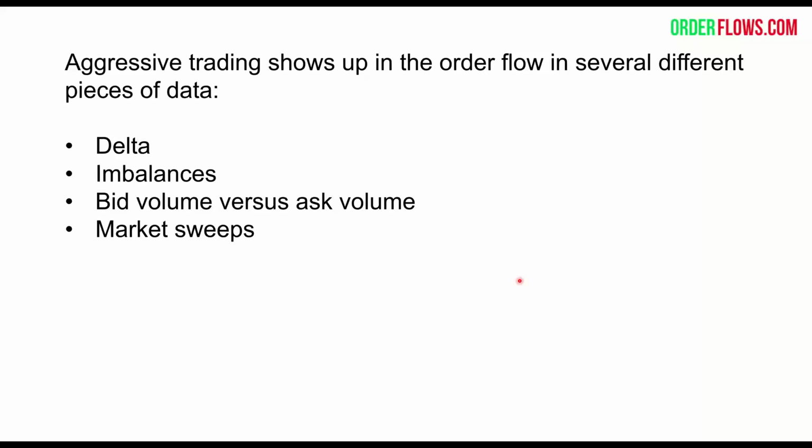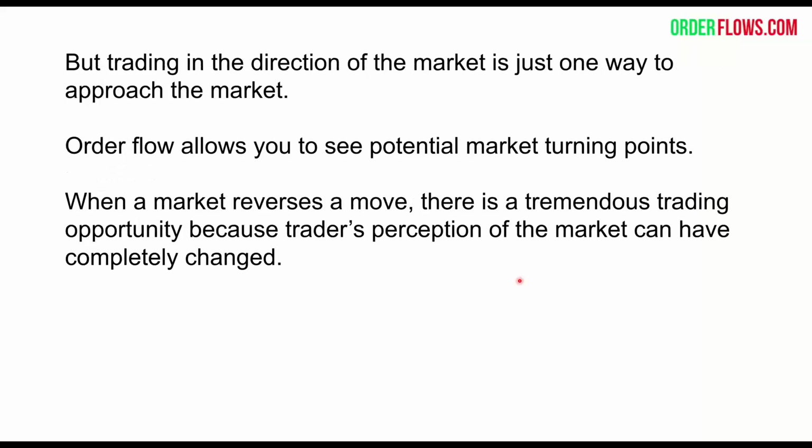Aggressive trading will show up in the order flow in several different pieces of data: the delta, imbalances, the bid volume, and the ask volume. But who wants to really get that finite, get out the magnifying glass and start analyzing this volume against that volume? Let tools do it for you, and market sweeps. Trading in the direction of the market is just one way to approach the market.